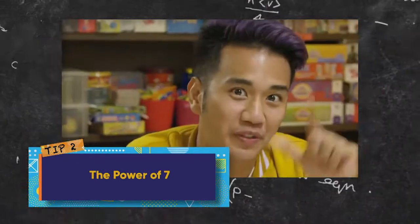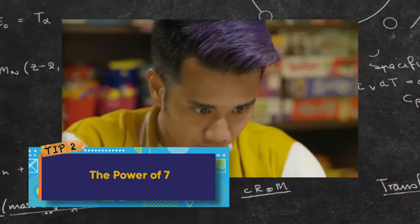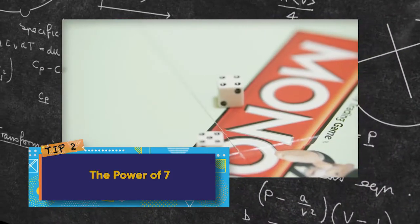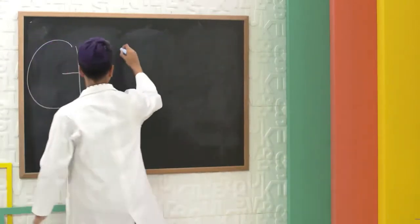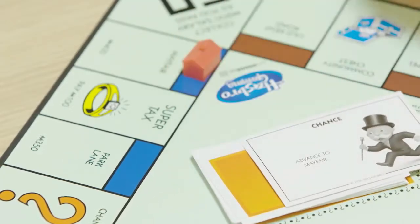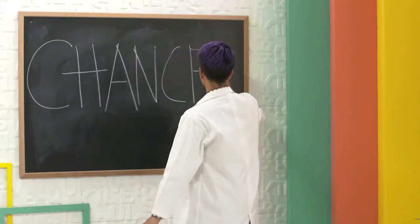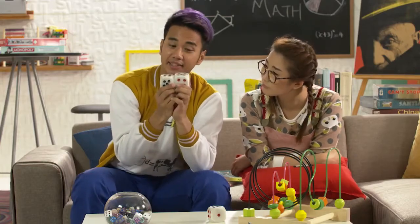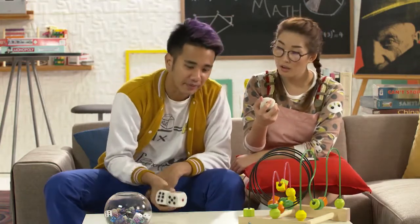Tip 2. The power of 7. Monopoly is a game of chance, which means that luck, more than skill, determines the winner. The good news is that a game of chance is not random. Mathematicians have used chance or probability, or just simply how likely something will happen, to calculate the truly hot properties and the best ways to earn the most money to win in Monopoly. Yes, even mathematicians play Monopoly. So, in this game of chance, the dice is your best friend because it determines where you land and that can help you win.